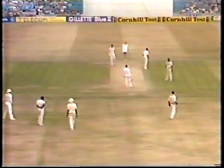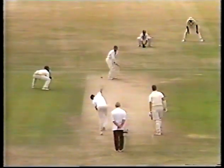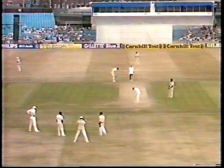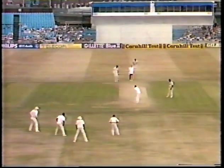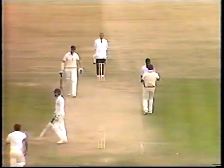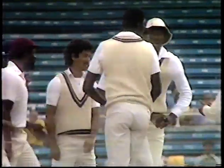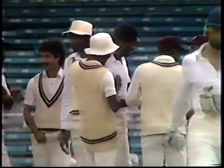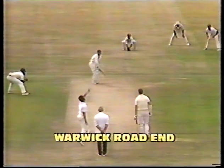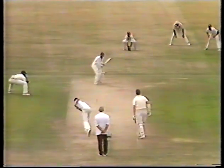Ooh, I didn't like that too much. That wasn't all that short, and it still went through shoulder height. Straight away, Fowler defeated, and he could have been looking for anything there, because the first ball took off and flew through to the keeper from just short of a length. The next one pitched around about the same spot, and it seemed to me to strike the stumps about 2 or 3 parts of the way up.